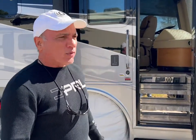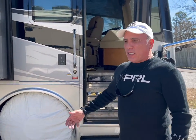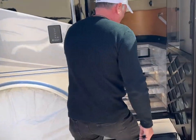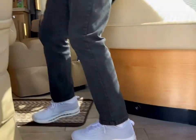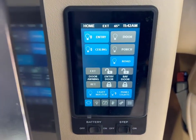I'm the proud owner of this Phaeton 2020 motor coach. It's a gorgeous machine, and I'd like to show you inside. Here we've got a beautiful entrance. By the way, we have controls to the lighting and anything that you need from the outside and inside.